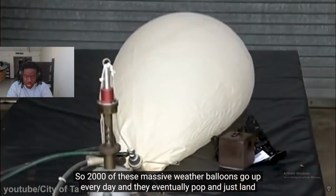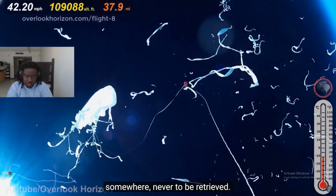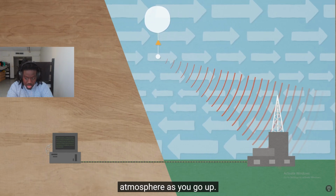So 2,000 of these massive weather balloons go up every day, and they eventually pop and just land somewhere, never to be retrieved. Now, because of this, computers can figure out the wind direction and speed at every level of the atmosphere as you go up.